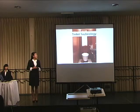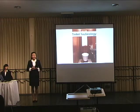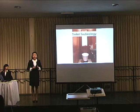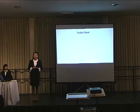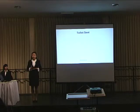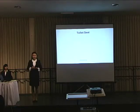Let's move on to the toilet technology. Japan is famous for toilet technology, especially toilet seats, hygiene, and sound. First, let's move on to the toilet seats. The toilet lid cover can open and close automatically. So, when we enter the toilet room, the toilet notices with a sensor and opens and closes automatically.